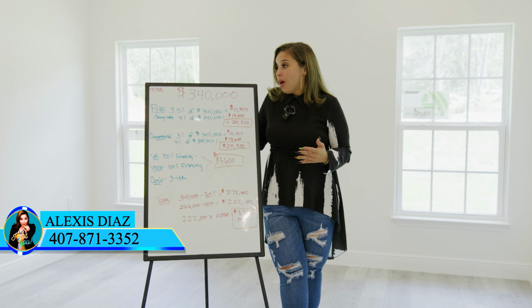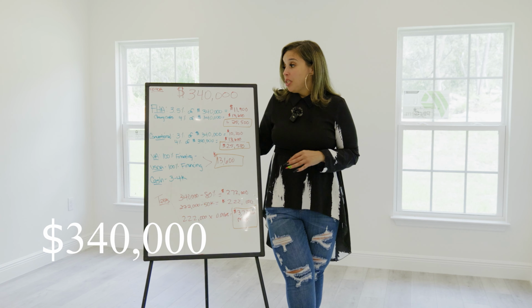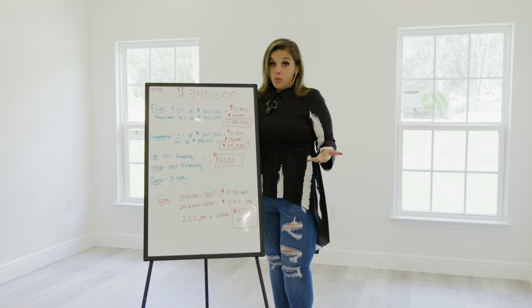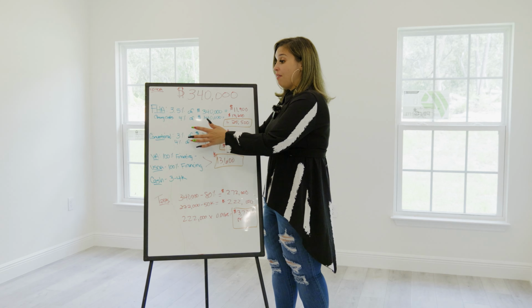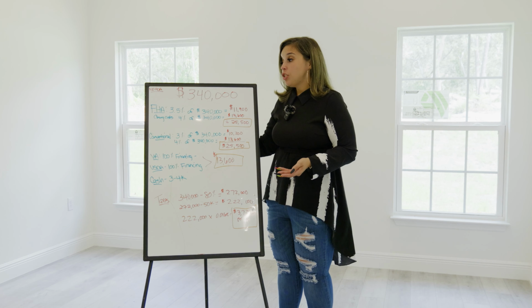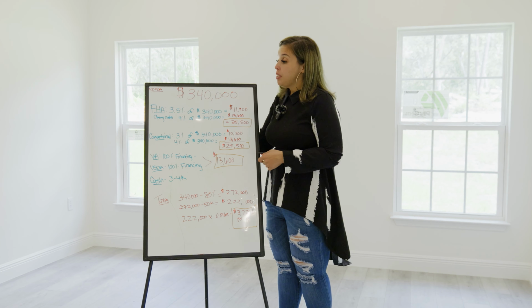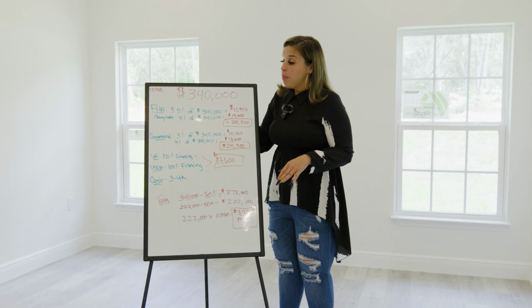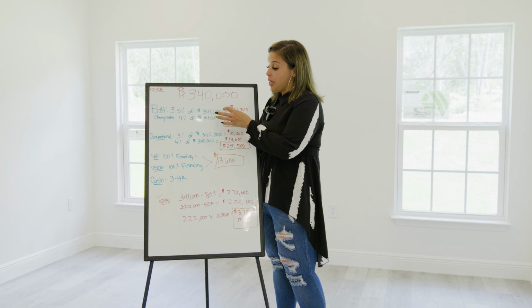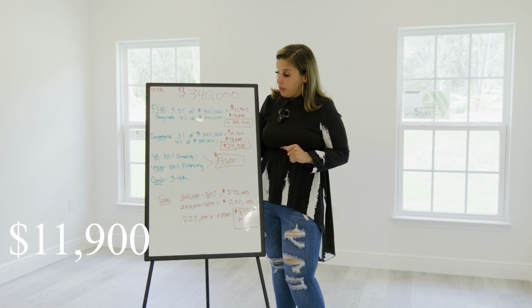Now, the price of this home is $340,000. Like I mentioned, there's no HOA. So you have a few different options when it comes to loan options. You have FHA, conventional, VA, USDA, of course, cash. So FHA is primarily for first-time home buyers, and they require minimum 3.5% of the purchase price. So if we do 3.5% of $340,000, that is $11,900.